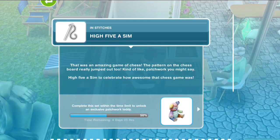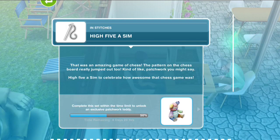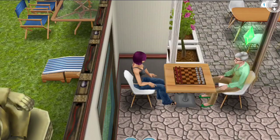Next task is to high-five a Sim. That was an amazing game of chess. The pattern on the chessboard really jumped out, too, kind of like patchwork, you might say. High-five a Sim to celebrate how awesome that chess game was.